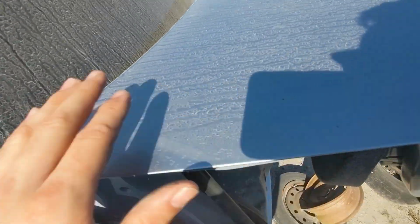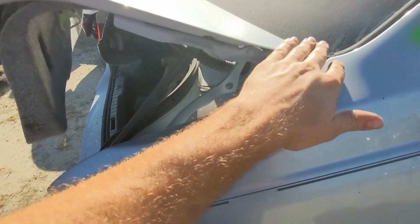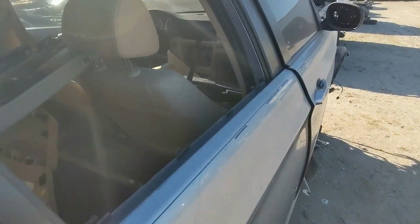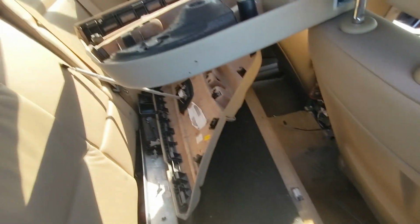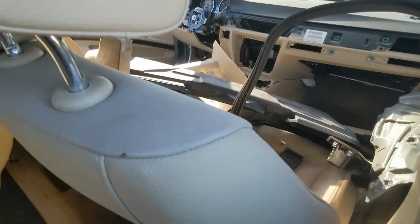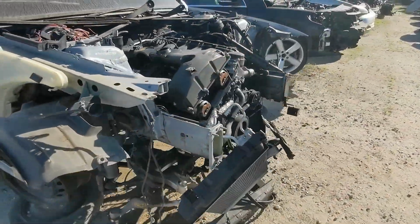But you know, it doesn't look like it's in that bad condition. All right, well, I got some thinking to do. Let me look over the rest of this car. It looks like it's already kind of been gone through in here as well, unfortunately. And the front of the car, definitely all gone.